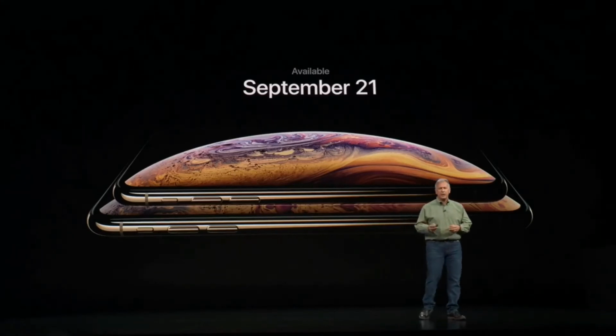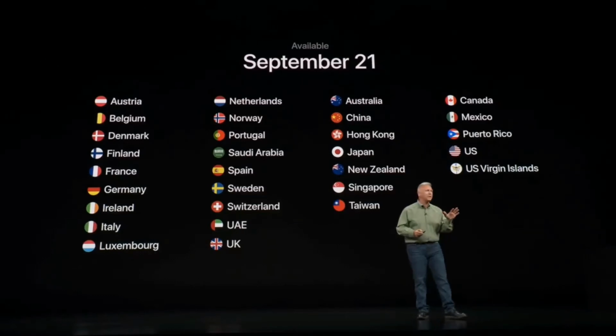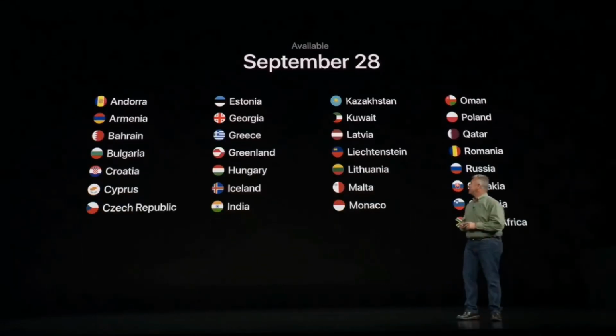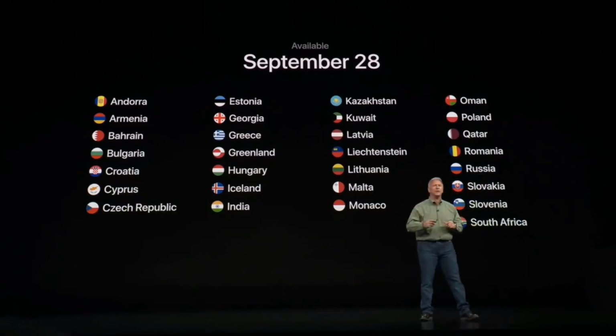And it'll start shipping in all of these markets. A nice long list. But if you don't see your favorite location there, don't worry, a week later, it'll start shipping in all of these locations as well. This is, somebody saw their favorite country or location.